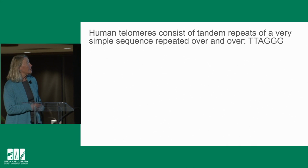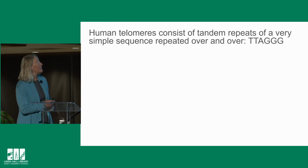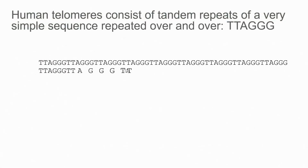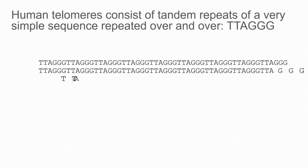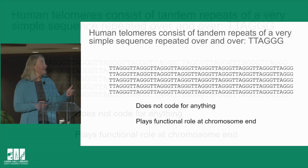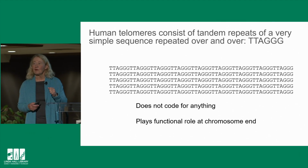Human telomeres consist of tandem repeats of a very simple sequence repeated over and over. TTAGGG. So here it is. TTAGGG, TTAGGG, TTAGGG, TTAGGG. It doesn't encode for anything. It's not part of the code that makes molecules in the cell. Instead, it plays a functional role at the ends of the chromosomes.